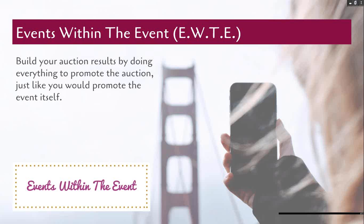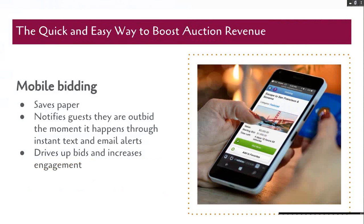Okay, we're on to mobile bidding. Some folks may be familiar with this, and some might just be dipping their toe in the water about this. One of the things that is popular about mobile bidding is it saves paper, and it notifies guests that they are outbid the moment it happens through text and email alerts. It can also drive up your bids and increase engagement.